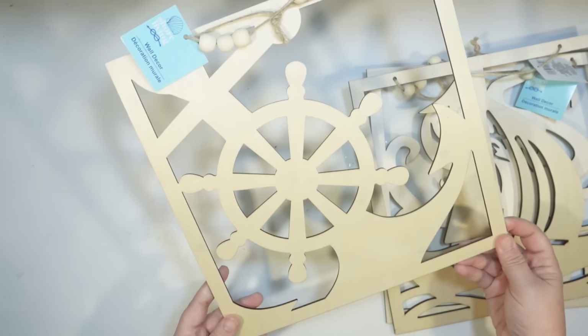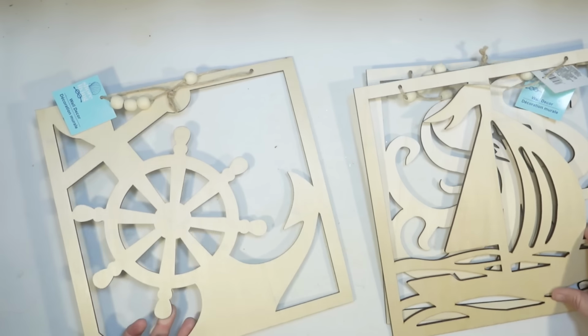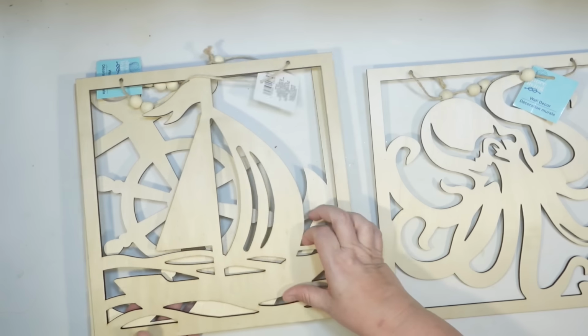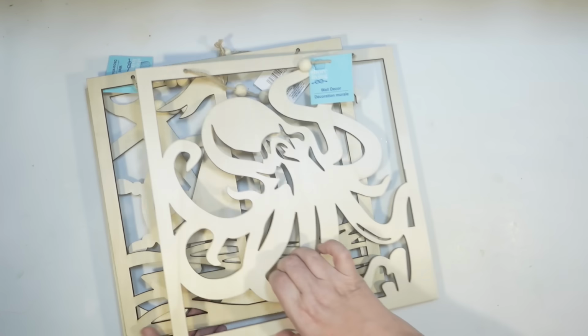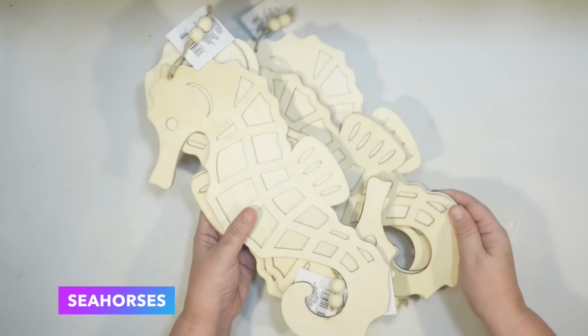I only got one of each because I didn't want to go crazy on these. I couldn't think of a lot of purposes that I could need multiples for. So we will see if I have self-control on those. I do like them, though. They're really pretty.